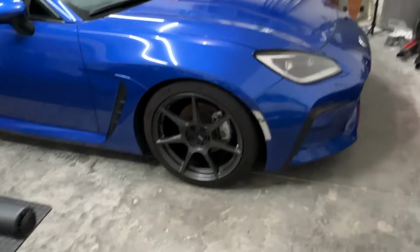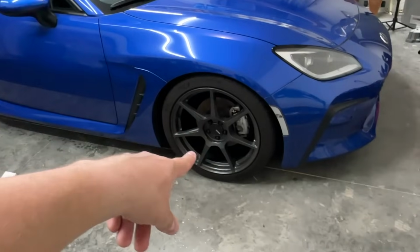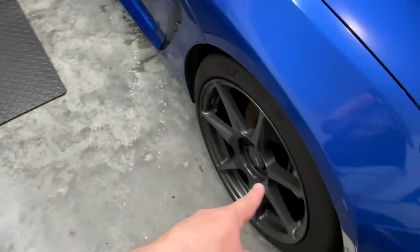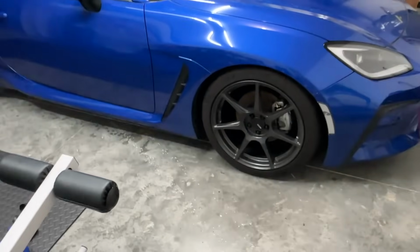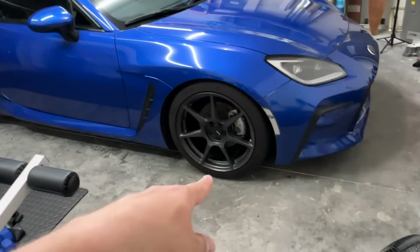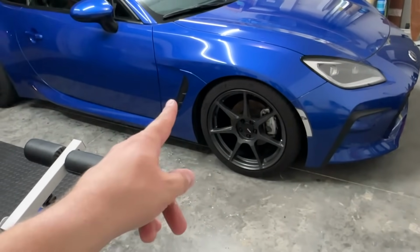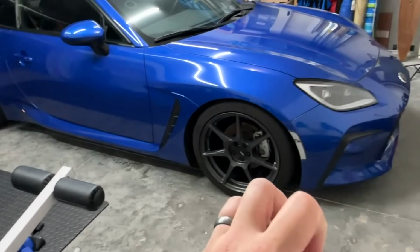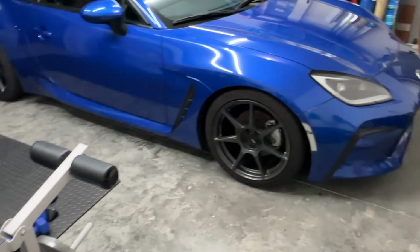Also, let me know what you guys think. I think I want to get rid of my 18 by 8.5 NKs with a plus 45 offset. I think I want to sell these and go with 17x9 NKTFR. So I want to keep the same wheels. I really like the wheel style, but I want to get them in silver, or I think they call it storm gray, so the car has more pop. And I'll do 17x9 plus 45.